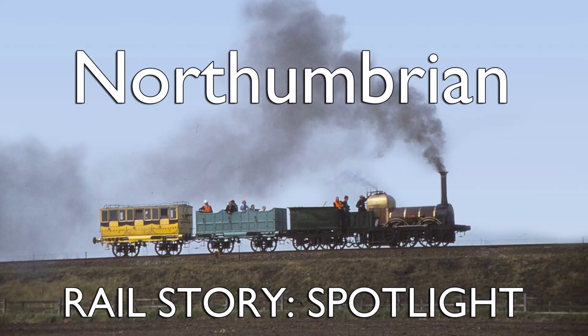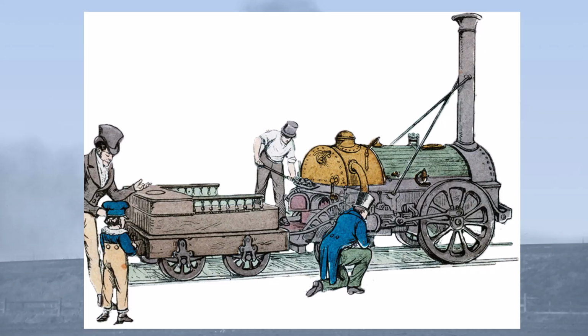Often mistaken for her more famous sister Rocket. The subject of today's Spotlight episode was the first locomotive to carry a modern multitubular locomotive boiler, and was the first locomotive to inaugurate the passenger service on the Liverpool and Manchester Railway on the 16th of September 1830. That locomotive was Northumbrian.